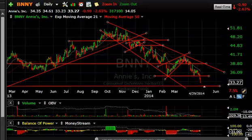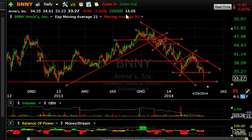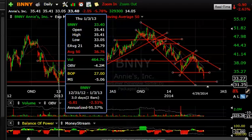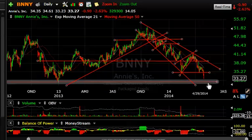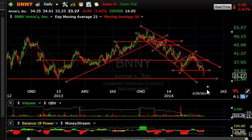Starting with BNNY, Annie's dropping 90 cents, but you can see what happened after the support was broken. We've been down for 3 days in a row, headed towards a test of what appears to be support from last year around the 32 range. That may be happening tomorrow. Looking at the bottom of the channel, however, there's a chance this could go even lower, down towards 30 or so.